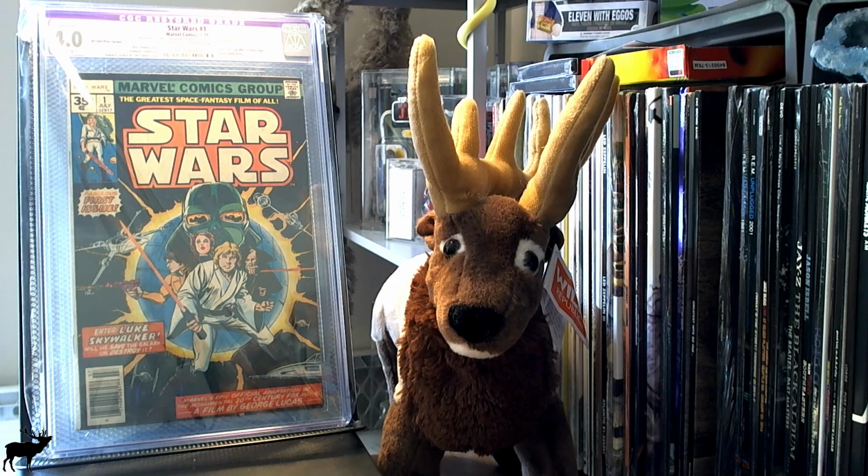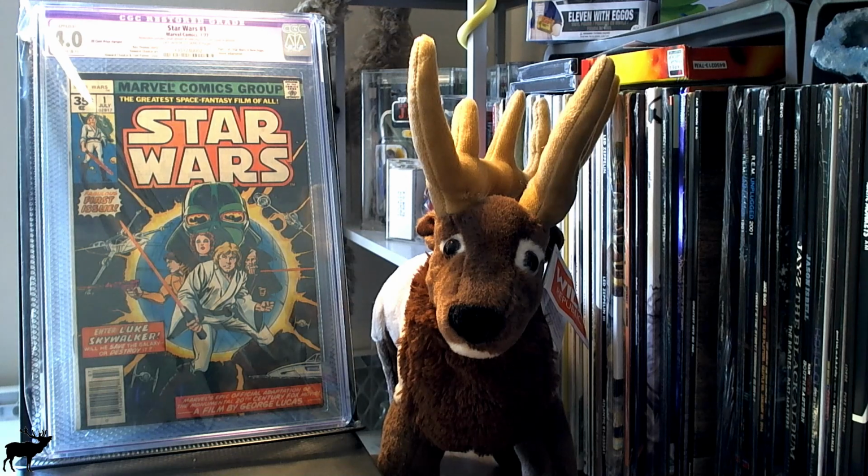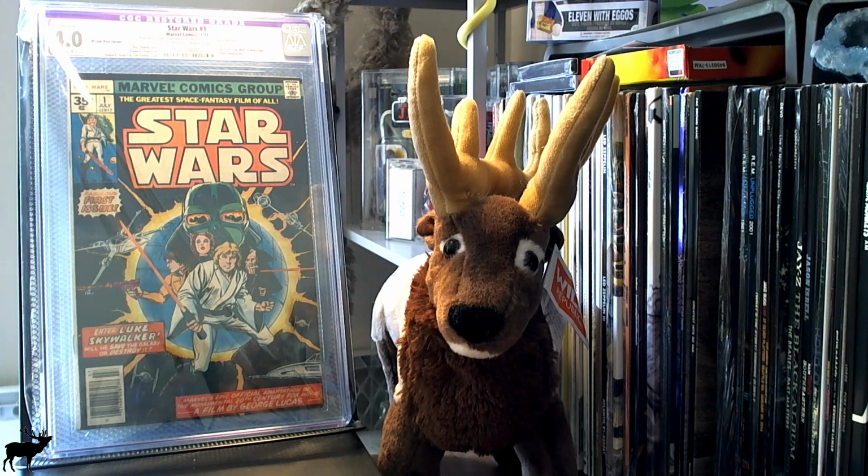yeah, for the price that this thing goes for, I wasn't going to get a really nice copy of it, because at that point I would just rather spend it on a Marvel or DC Silver Age high-end key, because these things go for a lot. So yeah, anyway, I'm really happy to have this.